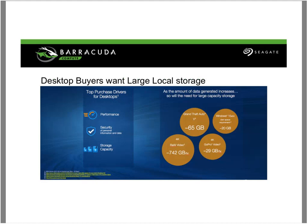Thanks for joining. I'm here to talk about the Intel Optane memory, and then I will pass it on to Sharmistha to talk about the BarraCuda hard drives. But first, let's talk about what Optane memory is, and why Intel brought it to market, and discuss what this is all about and how it pairs beautifully with Seagate's BarraCuda hard drive.